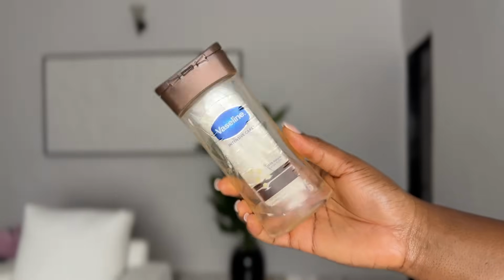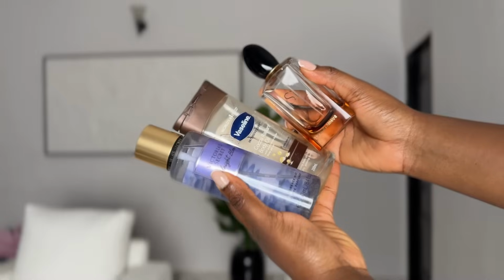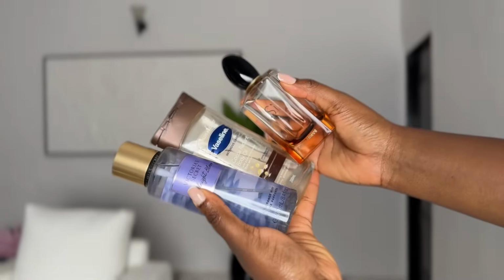Number 13, layer your scents. So the way you smell is such an important part of you looking well-groomed. And because we're working with a budget, you want to layer your scent. This means having scented lotions, scented body mist, and perfume. It is such a great way of smelling luxurious without spending very much, because at every point of your body care, you have a scent added to your body.